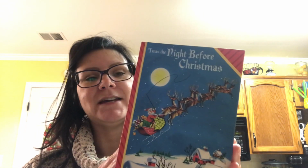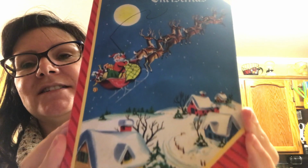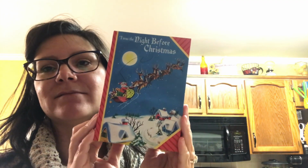But I figured I would show you what I got from Dollar Tree in no particular order. I'm just going to take the stuff out of the bag. The first thing, I got this little box because it's supposed to look like a little book, and it opens up. It's "'Twas the Night Before Christmas," and the whole reason I got this is because it looks old-fashioned, and then there's Santa on the side. I just really liked it. I'm going to sit it on one of the side tables in the living room. Anyway, this was really cute.